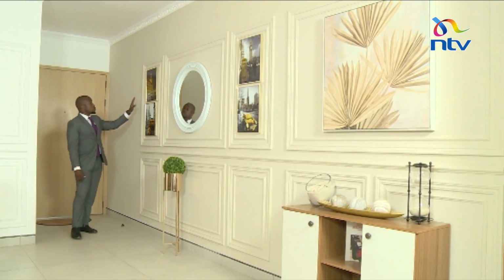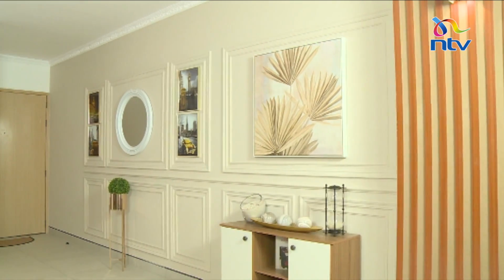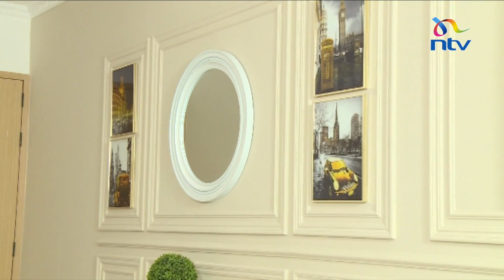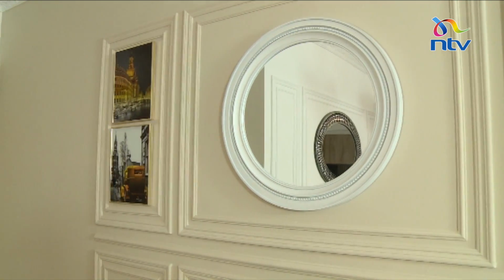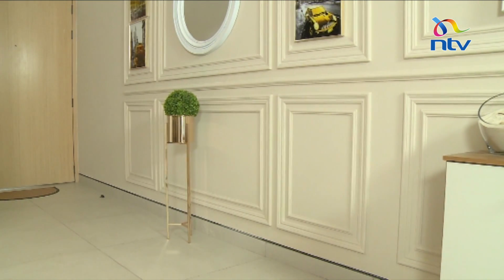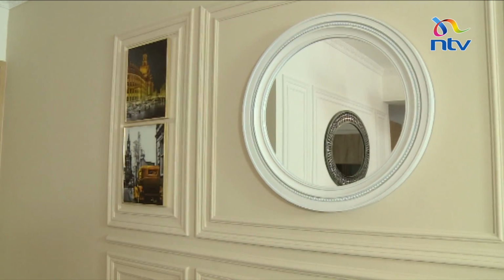You see, they've got the wainscoting to this particular wall. It was a plain wall, but they've given it a very classical feel. And within each and every compartment of this wainscoting, you've got your London Street there, you've got your Chelsea. Right over here, you've got a pedestal plant, a cylindrical white mirror. You know, every step you take, there's more to this particular space.